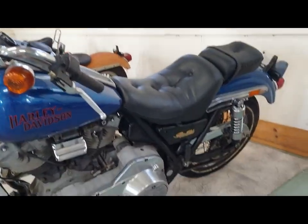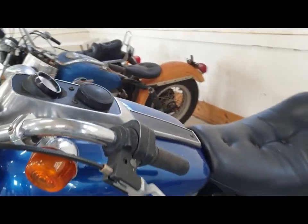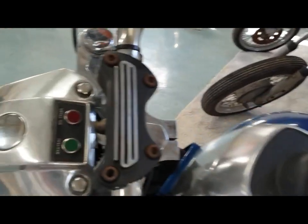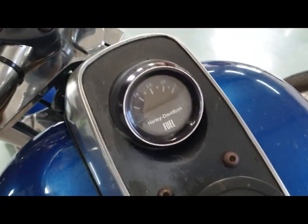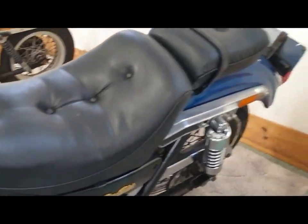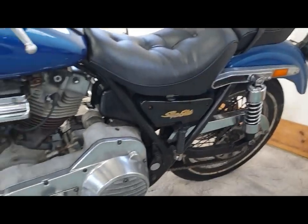It has got some modifications to it. I believe he's fitted a wide glide front end, which he says makes it handle much better. But there will be little bits and pieces, but overall still a pretty original bike.